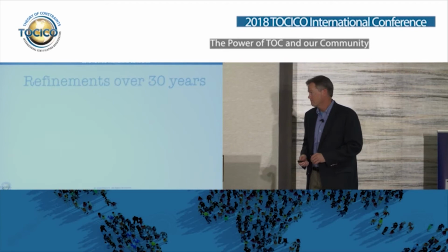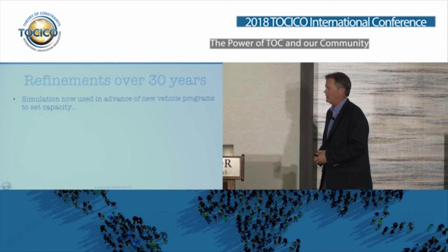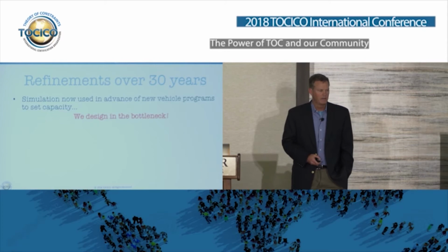So there's been a lot of refinement over the 30 years that Kevin described. As he mentioned, now we use simulation to not only solve problems at the plant floor, but also in advance of our new vehicle programs. So we're looking at vehicle programs that are 3 to 4 years from hitting the production floor, predicting where our bottlenecks or our problem areas are going to be, and using that data to drive decisions. So we actually set capacity in advance, and we design in the bottleneck. So that's kind of a revolutionary thought to some people.